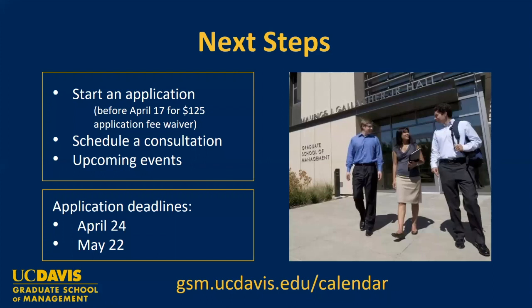I just wanted to mention a few next steps as we wrap up. So the first thing is I encourage you to go ahead and start your application. It's a pretty straightforward process. What that does is signal to us that you are interested in the program and serious about it. And for those of you who start by April 17th, we'll be able to process an application fee waiver for you that has a value of $125.